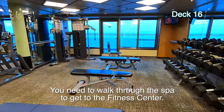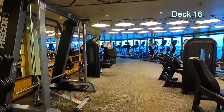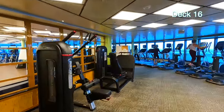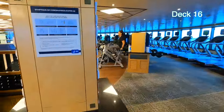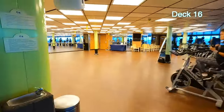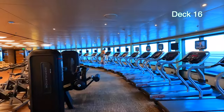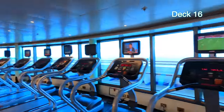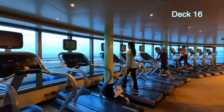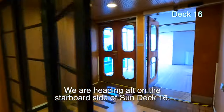Free weights. Not very many people in here this morning. Lots of weight machines, towels, sanitary wipes. Oh, right there. Big room where they do classes. Treadmills, it goes around to that side. So that's the fitness center. Lotus Spa entrance. We're gonna go outside here.